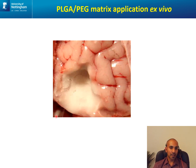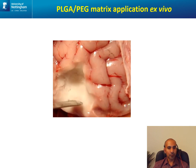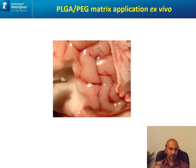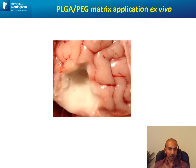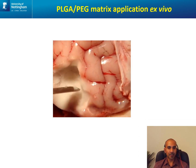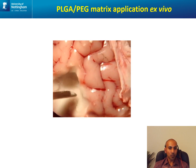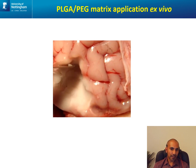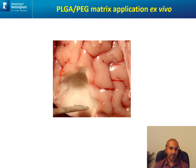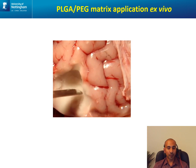This video, when I play it, is just showing that this drug-containing paste has conformed to the irregular shape of the cavity. You can see the neurosurgeon is using a micro spatula just to try and knock any bits off, and you can see that it's kept its shape. So our hope then was that if we deliver drugs in this way, the drugs would seep out over several weeks and penetrate into the brain and hopefully target the remaining cancer cells.